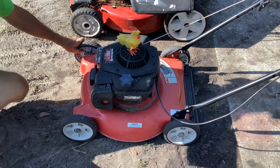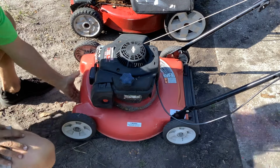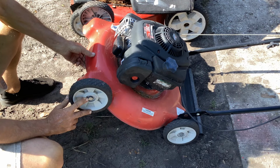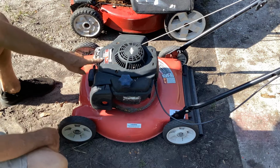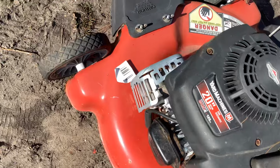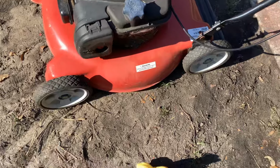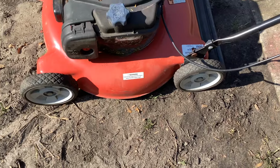I can give you the engine model number as well. It's the 09P5020055F1 engine number, 300E. Just looking at the stickers, I don't see that this thing's been used a lot. You still got the barcode sticker on it. Warning, cancer and reproductive harm in California.